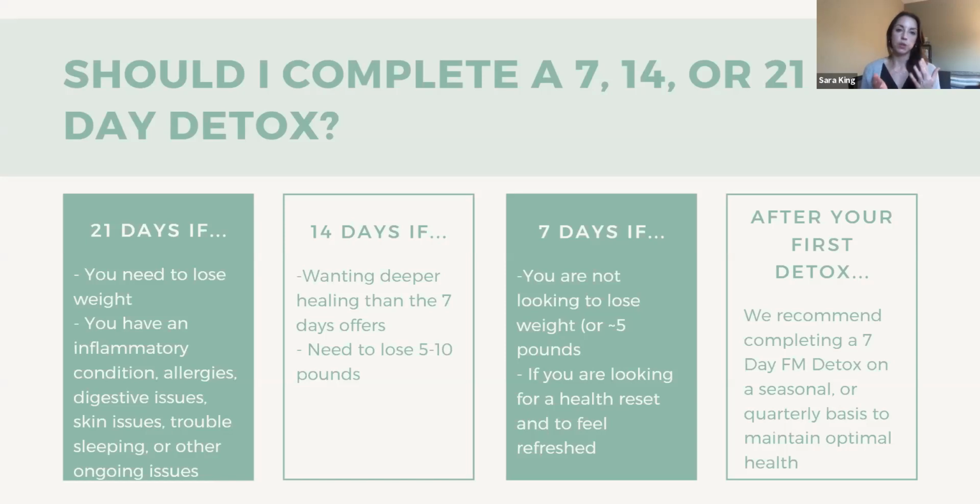If you do need to lose between 5 and 10 pounds, we recommend at least a 14-day detox. Again, it's not the end all be all. Weight loss is not the end all be all. We really want to get your body healthy first. And then, as we get rid of those toxins, we can lose the toxic water weight too that comes along with detoxifying. Yeah. And like Sarah said, if it's your first time, we definitely suggest the 14 or 21 days.